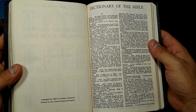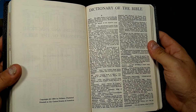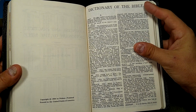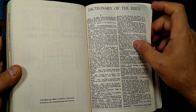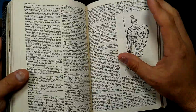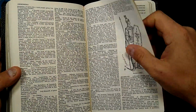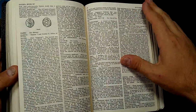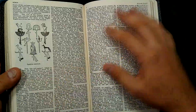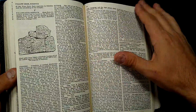This is copyright 1964, so now we know this Bible is at least 1964 or later. And we got some entries on different people, places, things like that. Got some illustrations. There's a Roman soldier. Coins, Egyptian standards.